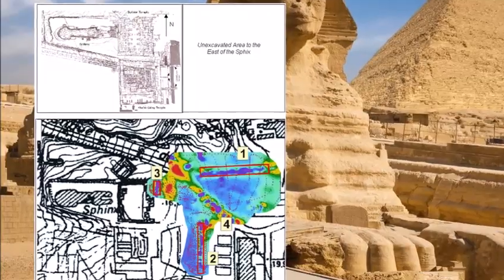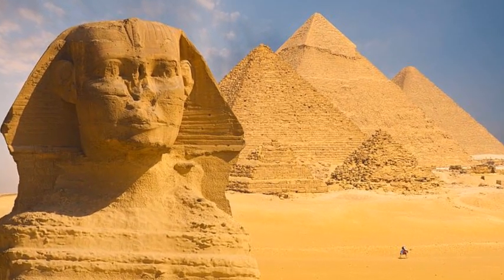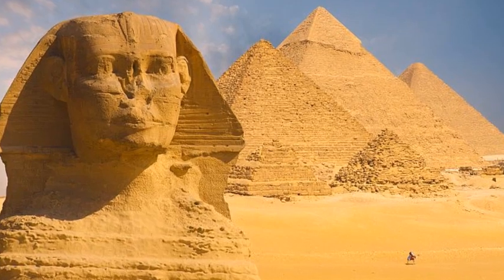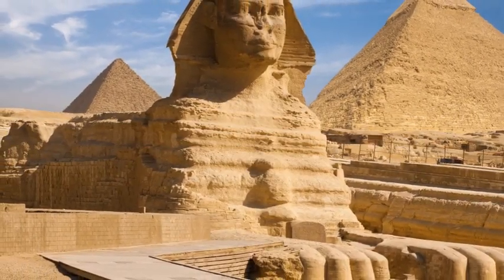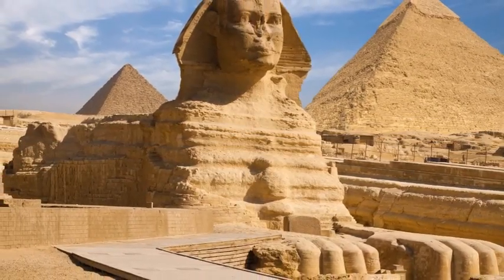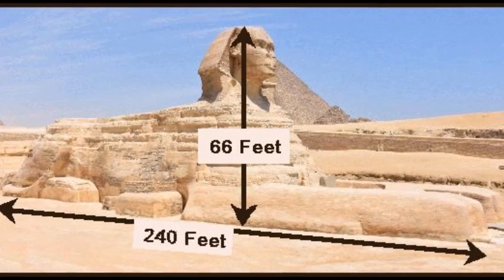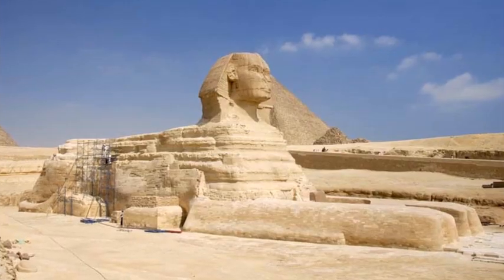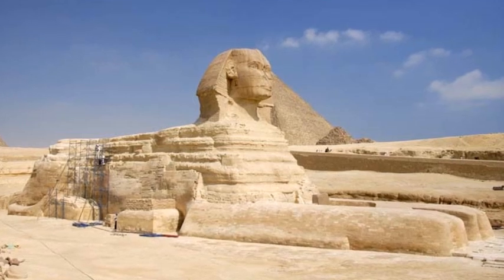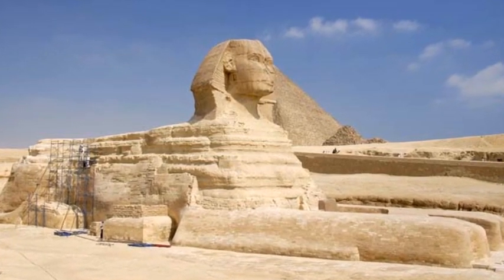The Great Sphinx of Giza has captured the imagination and interest of anyone who has seen it. This fascinating monument, which proudly guards the pyramids at Giza, is without a doubt one of the most mysterious ancient structures on the planet. With a length of 241 feet and a height of 66 feet, the Great Sphinx of Giza holds the record as the largest monolith statue on the surface of the planet. But its beauty and mystery go far beyond its size.